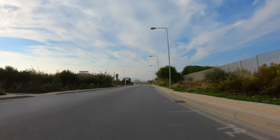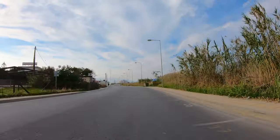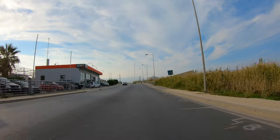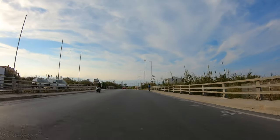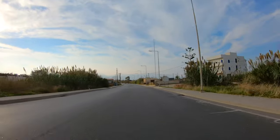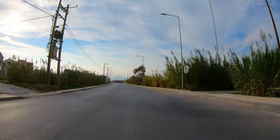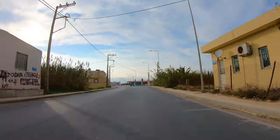Right now I am entering the Amudara part of Heraklion city, which technically is the municipality of Gazi. And I will be taking you to a place where, if you are into climbing and somewhat hiking, you're going to like it, you're going to enjoy this place. It's mostly for those who are willing to visit Crete and Heraklion in this season, in winter time.